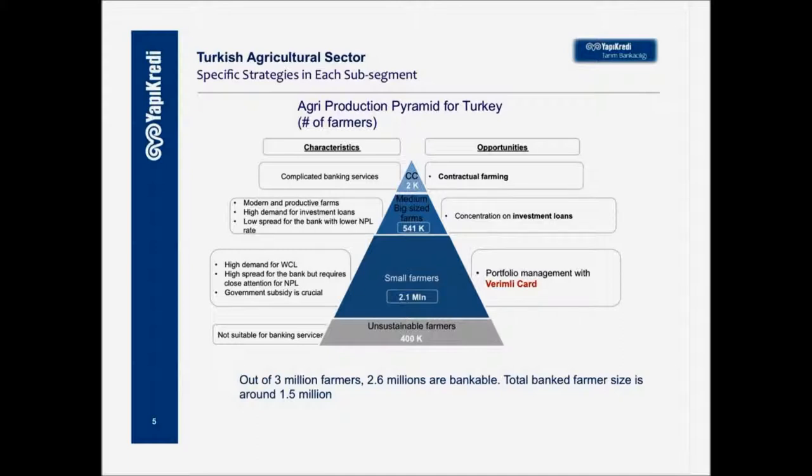And as you see from the presentation, we have 500,000 medium and big size farmers. This segment doesn't demand operating loans generally, and they have demand for investment loans: tractors, new lands, new farms, new equipment. Considerably, they also have a lower NPL rate, but we have a higher NPL in small farmers.